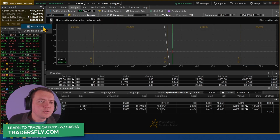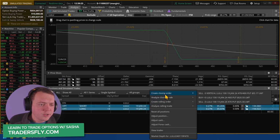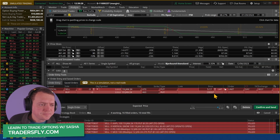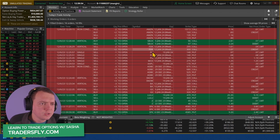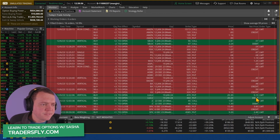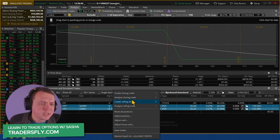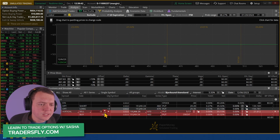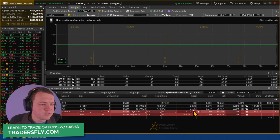So when we do a position like this, as it starts to move down and work in my favor, what I want to do is also create a closing order. And I'm going to go in and see what I paid for this. So on the filled orders, Lulu was paid $5.15. So if I can start closing some of these trades, I'm going to do an analyze on one of these. The most I can make on this position is roughly $14.50.